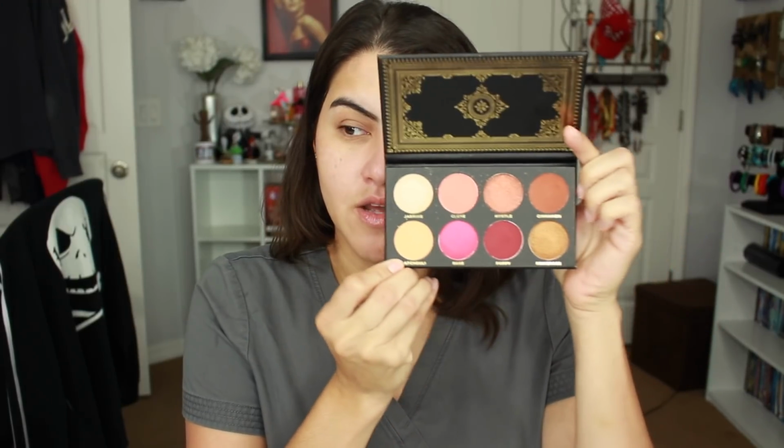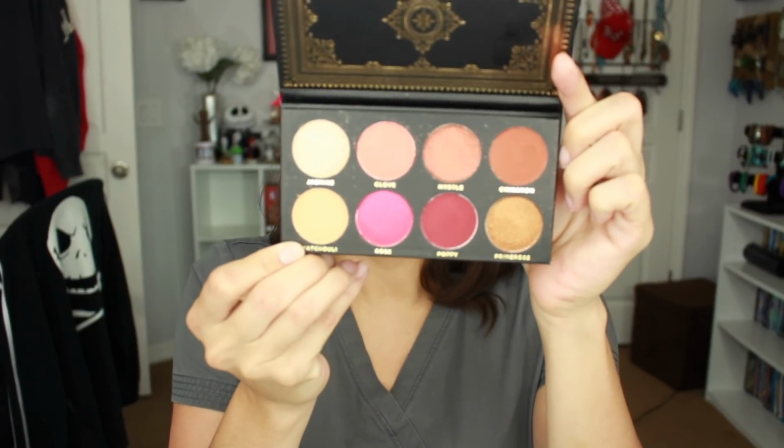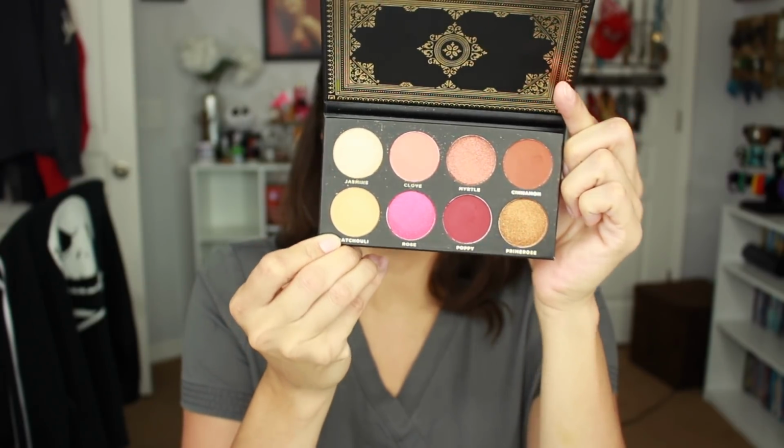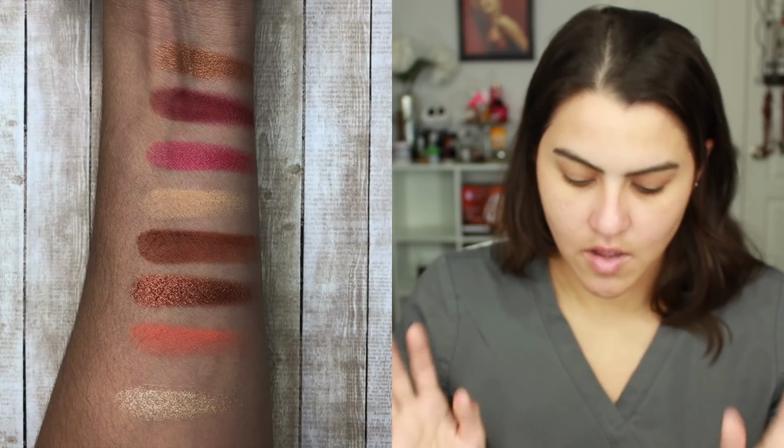And this is the Grandiose palette. This is going to come in the November Boxycharm, so I really wanted to do this kind of get ready with me so you guys can see it in action. That way you know if you want to gift this or you want to stay with it. The pans are really nice size. They are fairly large, and I'm going to go ahead and also put up on the screen the swatches around here so you guys can see what they swatch like.